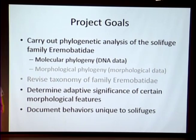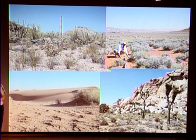But in order to study these animals, we had to do field work. So we had to go out to the deserts of the United States, to all the deserts, the Sonoran Desert, the Mojave Desert, the Chihuahuan Desert, the Great Basin Desert, and collect these animals. We needed fresh specimens, as we also use museum specimens, but we needed fresh specimens to do the DNA analysis.